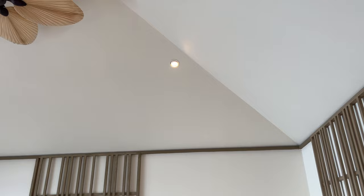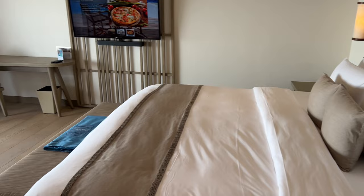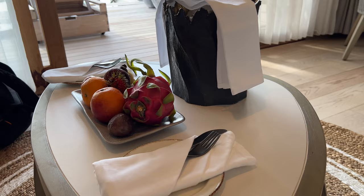And then this is the room, very relaxing design, very modern, very well working air conditioning. And then a king size bed with plenty of pillows. They also provided this fruit platter and a free bottle of champagne.